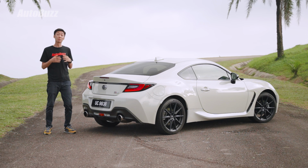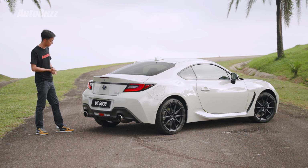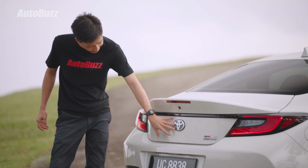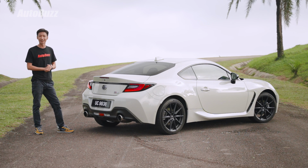This, by the way, is my most favoritist angle of the car. I can just look at it forever. They've moved the number plate from this area here to the bumper, and if you ask me, 10 out of 10.